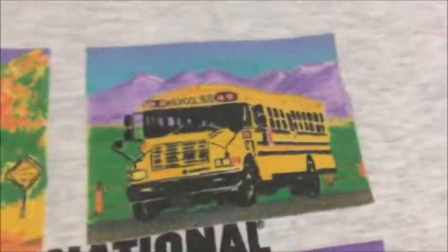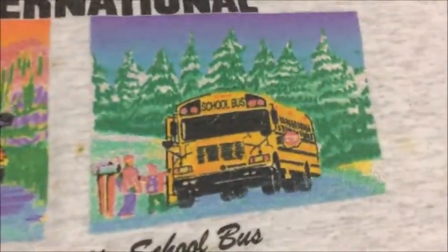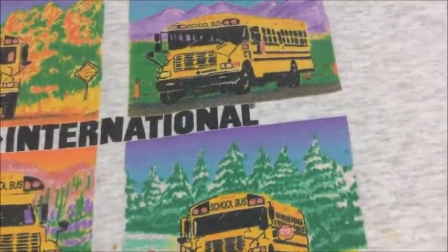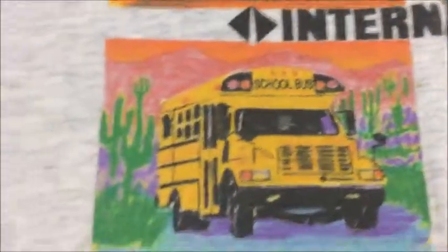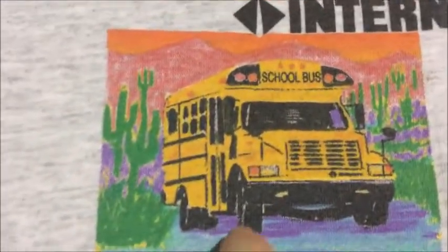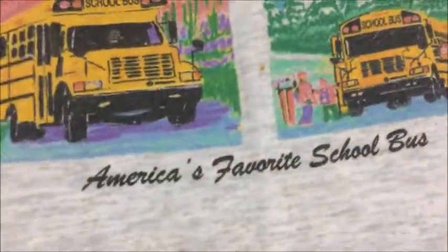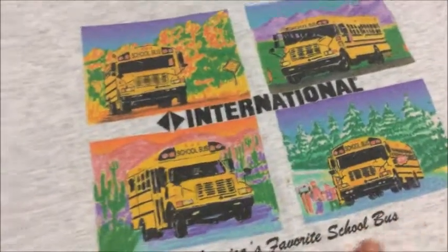We've got International Thomas, International Bluebird, International, another International Thomas, and then I believe that's a Midbus. Pretty sure that's who made those. Anyways, America's Favorite School Bus. So this is a pretty cool shirt.